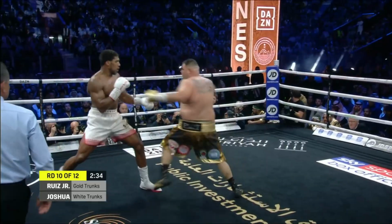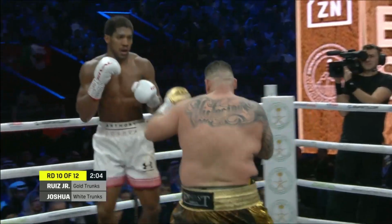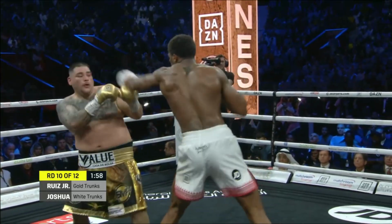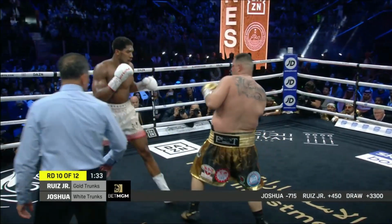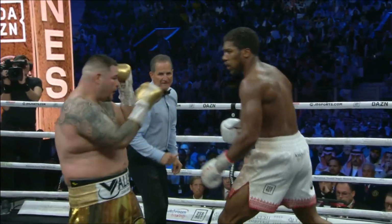True. I thought he landed the more impactful punches that night. Sort of bending knees, fighting a little bit smaller now when he sees an opening, because Ruiz is looking to counter. That's nearly impossible tonight for him. The jab of Joshua. Anthony Joshua was on his toes, sticking and moving.